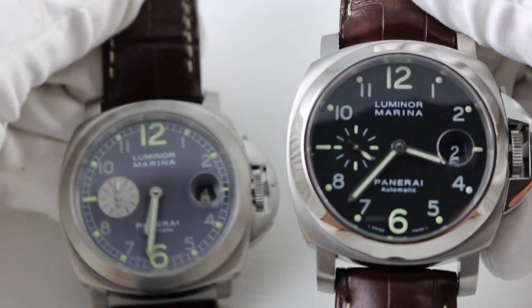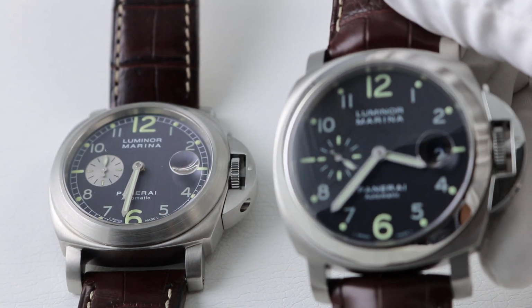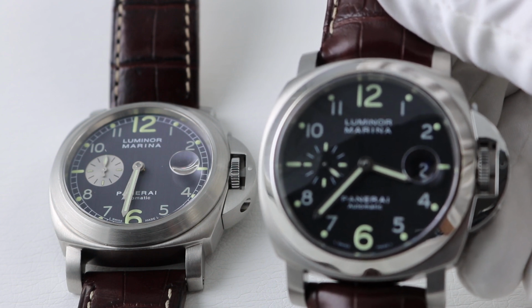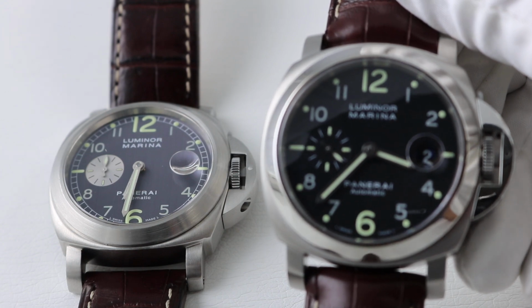Again, the PAM 164 is every bit as luminous and legible and easy to read as the PAM 86, but definitely features sort of a cleaner dial without those railroad track minute markers.